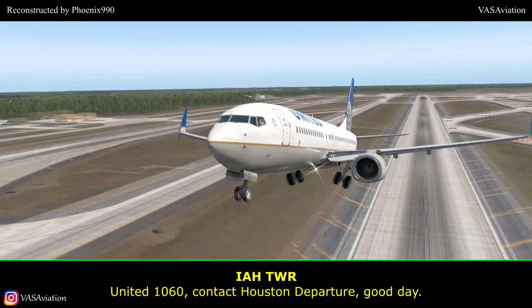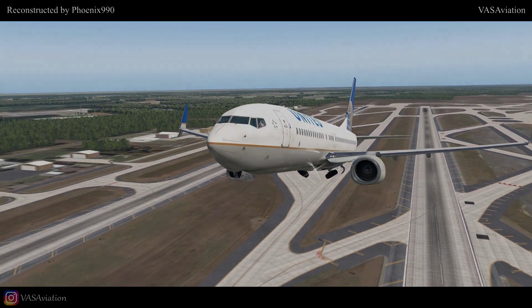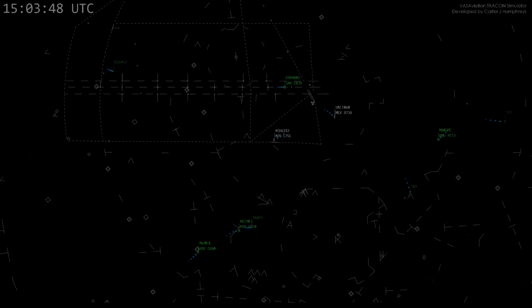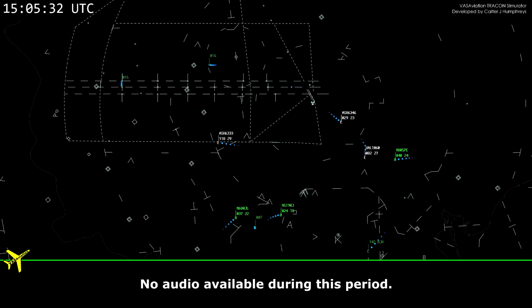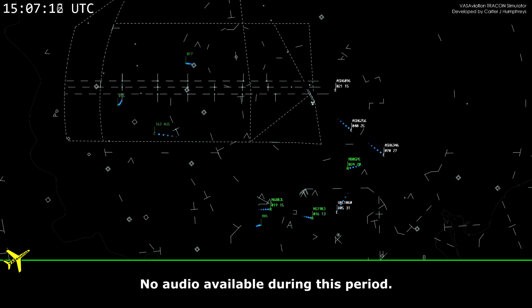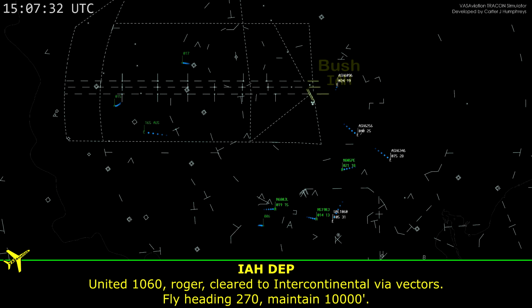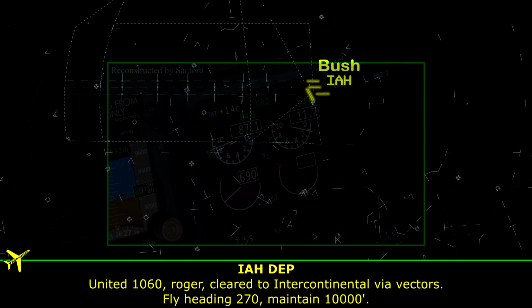United 1060 again, contact Houston departure, good day. United 1060, roger, cleared to Intercontinental via vector, fly heading 270, maintain 10,000.